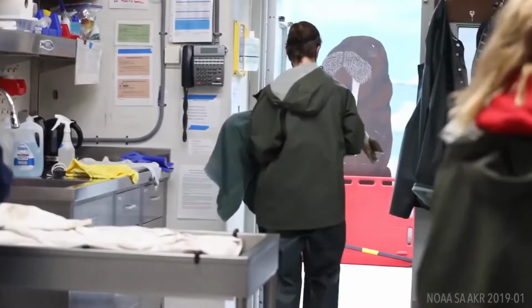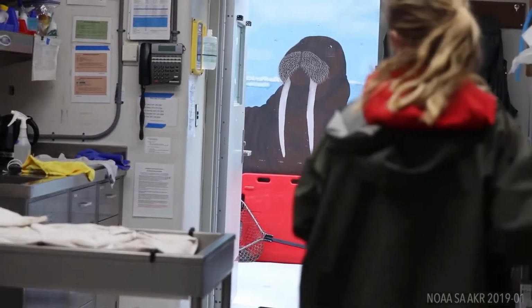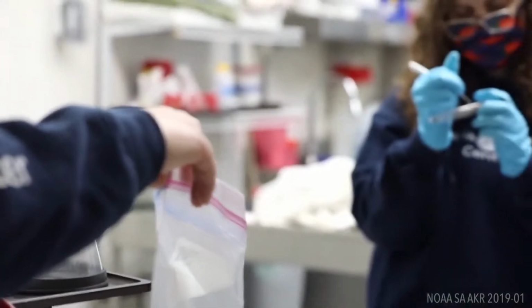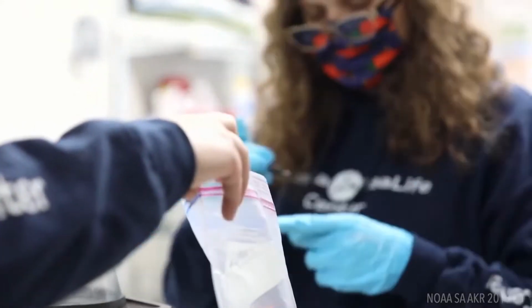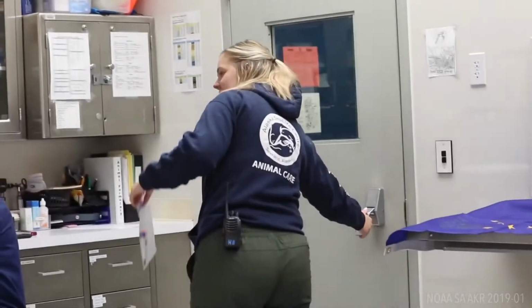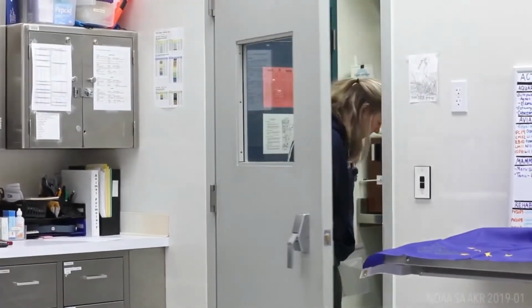We want to make sure that they're not going to hurt themselves or hurt anyone trying to help them. And that's just part of this job. These animals come in injured, scared, and already stressed, and we want to make sure this process is as efficient and quick, and as little extra stress as possible for the animal.